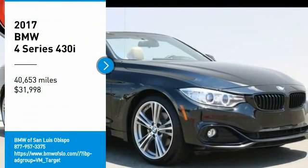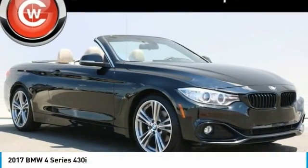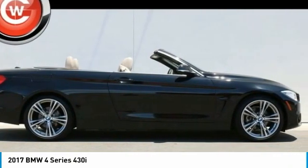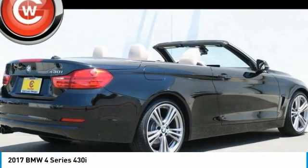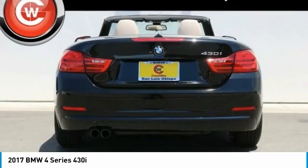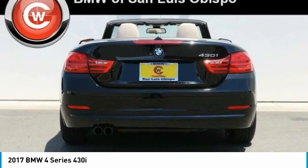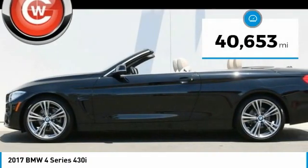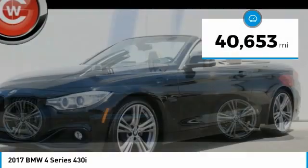2017 BMW 4 Series. The BMW 4 Series is a powerful machine which comes with impressive handling, upscale interiors, and it delivers on BMW's ultimate driving machine and is priced below $35,000. This vehicle has less than 45,000 miles.